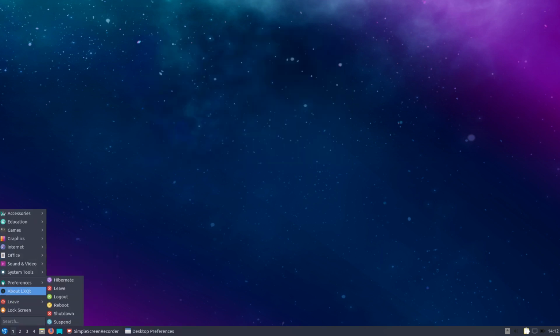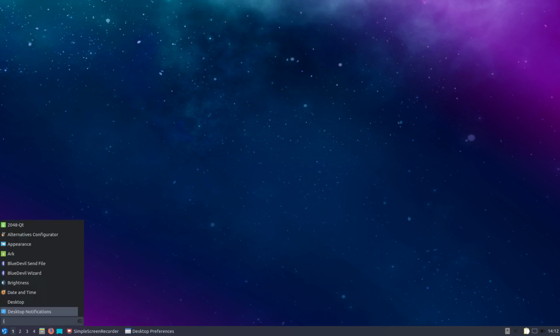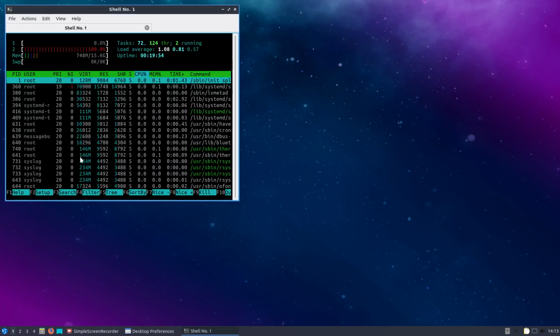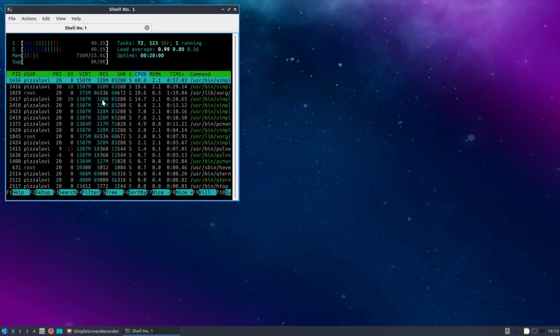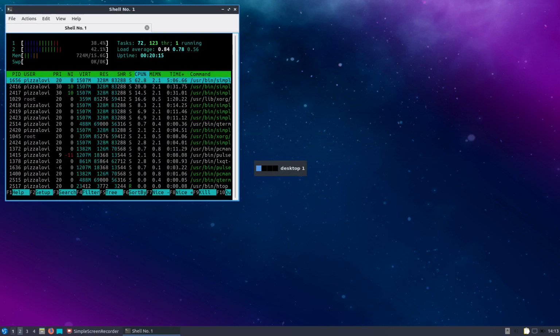Now, this uses so little memory usage, it's insane. I think it has HTOP pre-installed, so I am recording. Actually, I was getting even less earlier, but I'm recording right now, and it's only using 732 megs of RAM and only 35% of both my CPU cores, which is really good.